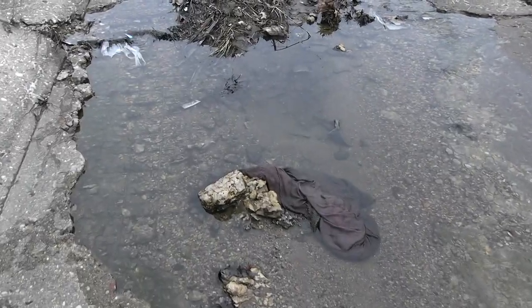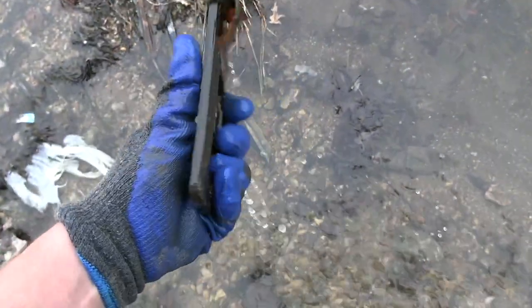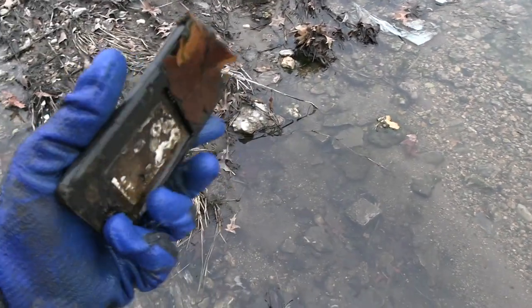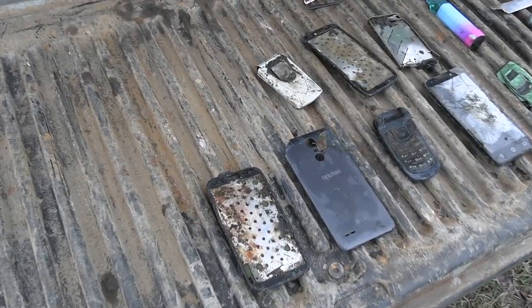All right, so we're walking up on all this stuff. I actually just found another phone. Look at that. I just got another phone, guys. That's insane. This has been like my eighth phone today, maybe ninth or tenth. I lost count. Got a leash stuck to the back. That's insane.